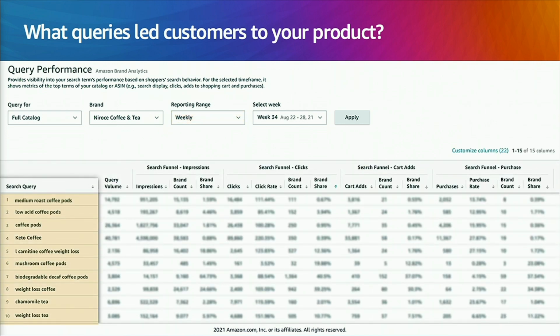Here is a glimpse of the top search queries related to coffee and tea products issued by customers. A query is a combination of one or more search terms customers enter in search. For example, medium roast coffee pods has 4 terms. Each row you see here is at the query grain level. Now, how did we decide what queries to share? We will include queries that are associated with the selected brand.